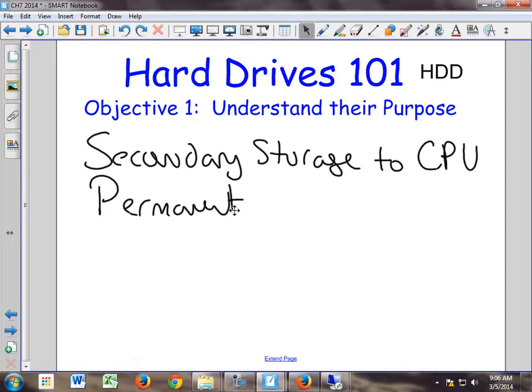Okay, so it's secondary storage to the CPU. It's permanent. Permanent means it doesn't go away when the power goes off. It doesn't mean it can't ever be deleted. In the absolute sense, permanent usually means forever, but this is not forever storage, right? You can delete it. The hard drive could go bad. Your friend can delete it, but in general, it's permanent until it's deleted.